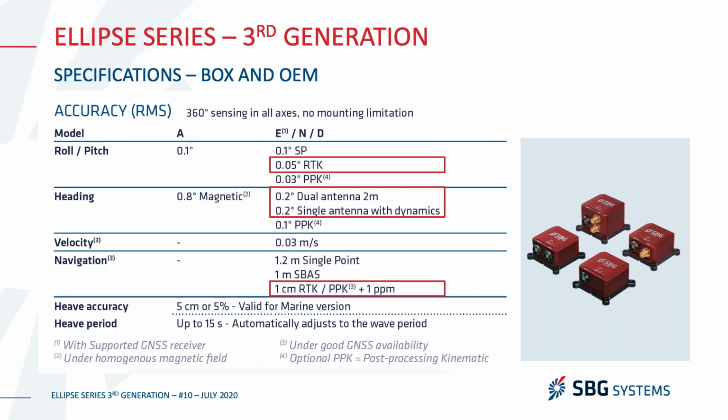The heading has been also greatly improved. Whether you're in single or dual antenna, we recommend, of course, dual antenna when you have low dynamics, and single antenna when you have larger dynamics. But Alexis will go more into details on that. So 0.2 degree is now what you can expect in terms of heading accuracy, which is much more powerful than what we used to have on the Ellipse 2.